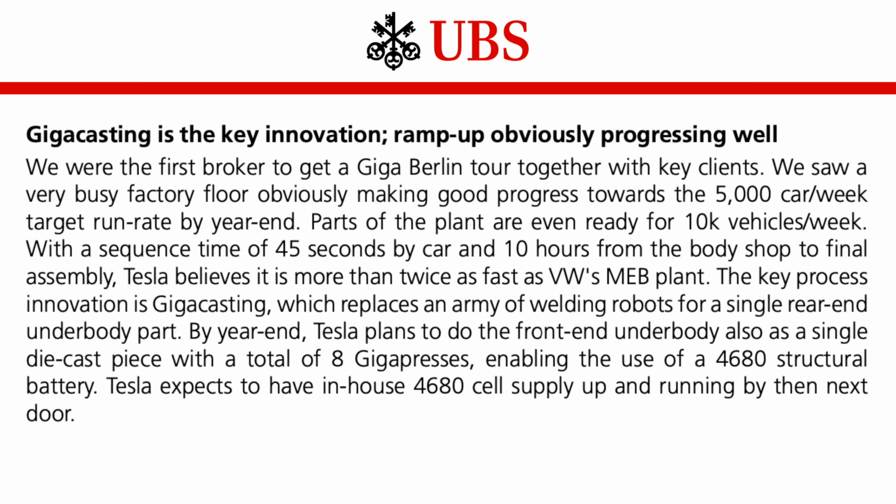They start off the note with a headline that reads, "Gigacasting is the key innovation, ramp up obviously progressing well." They describe that by saying, quote, "We were the first broker to get a Giga Berlin tour together with key clients. We saw a very busy factory floor, obviously making good progress towards the 5,000 car per week target run rate by year end. Parts of the plant are even ready for 10,000 vehicles per week. With a sequence time of 45 seconds by car and 10 hours from the body shop to final assembly, Tesla believes it is more than twice as fast as Volkswagen's MEB plant.